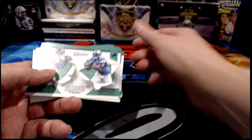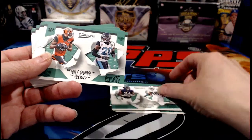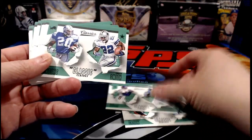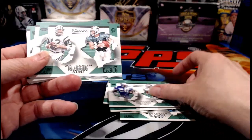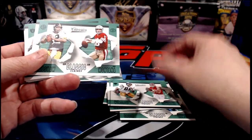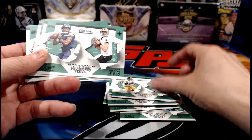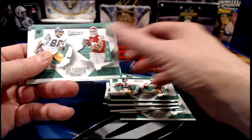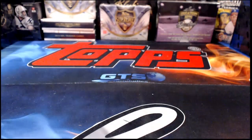All right, so Cowboys, Vikings, Jets, Bears, Bengals, Vikings, Lions, Steeler, Seahawk, Lion, Jet, Charger, Steeler, Raider, Steeler, Seahawk, Steeler, Charger, Steeler. So that's how Classic Clashes are awarded.